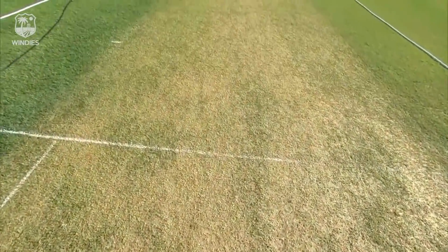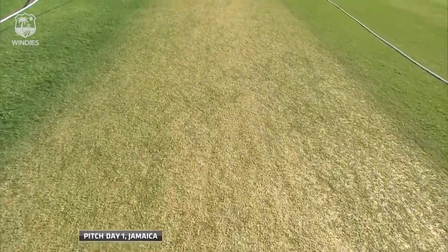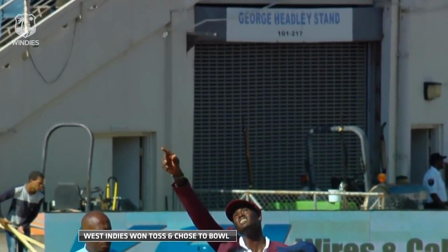Quite a lot of grass on this wicket at Sabina Park, but it's very hard. Slight bit of moisture on day one, but it looks a very good cricket wicket. Well, Jason Holder won the toss and he chose to bowl again.